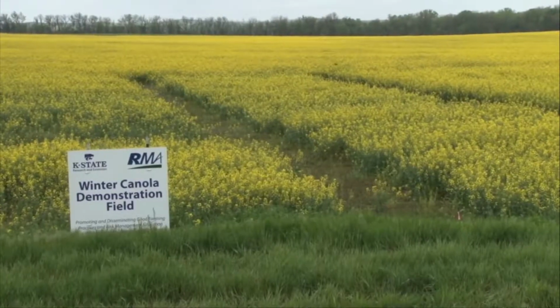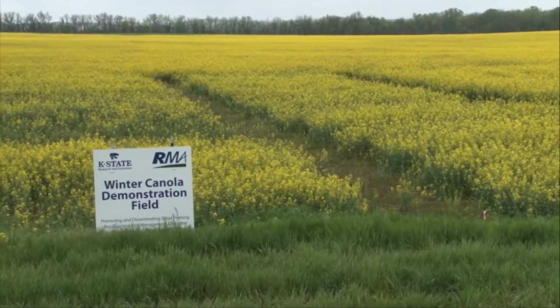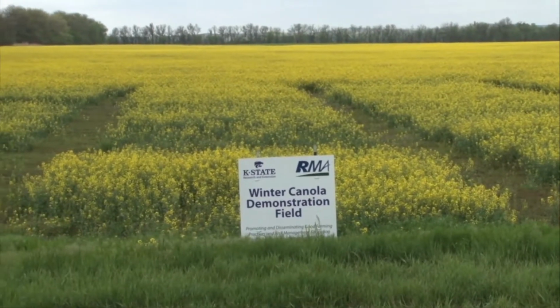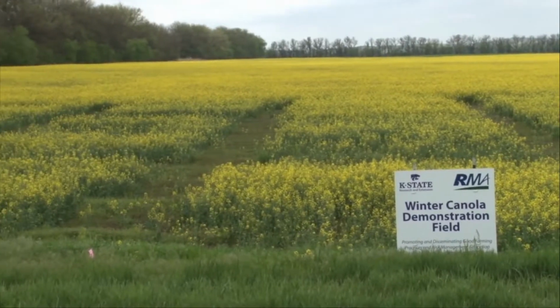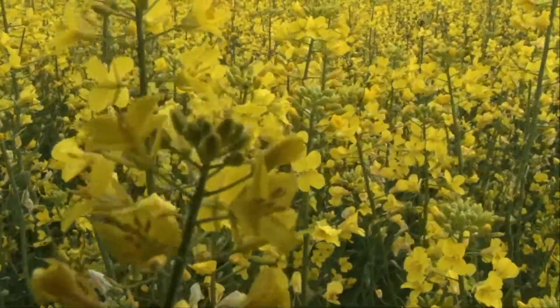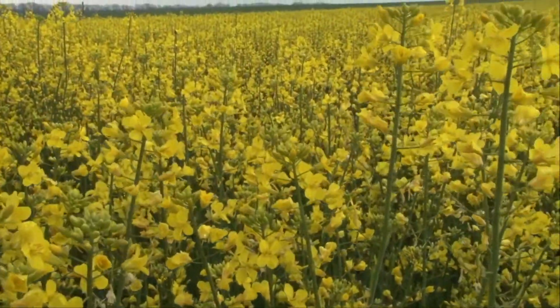In the last 3 years, we've released 3 winter canola varieties that are adapted to Kansas and the southern Great Plains. We've licensed these 3 winter canola cultivars to major seed companies that will then market those to producers. Currently, there are about 25 commercial varieties of winter canola that can be grown in Kansas. Some are more adapted to the southern tier of counties, others are more adapted to the central part of the state.